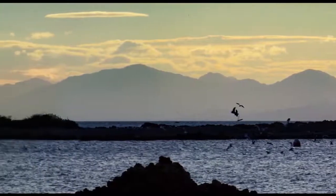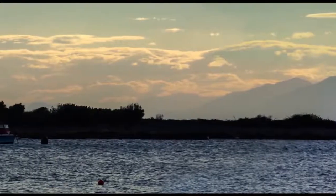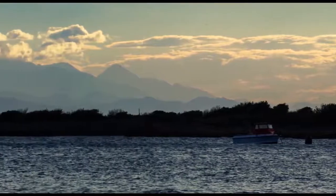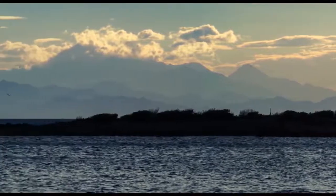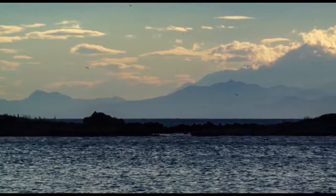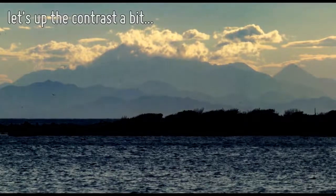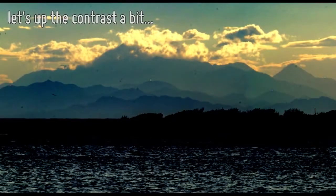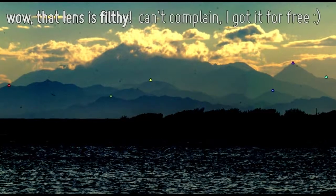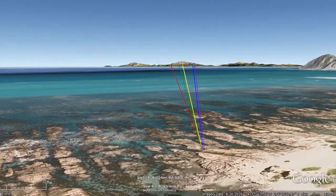The further away the mountains are from the camera, the lighter they are. That's because there's more atmosphere between us and the further mountains, so they get kind of washed out. Pretty obvious, but this photo demonstrates it nicely. I'm going to pick out a few prominent peaks and color code them for convenience. And now go to Google Earth and find them.